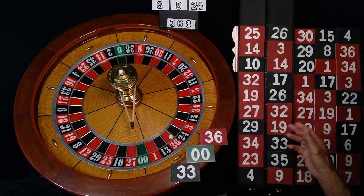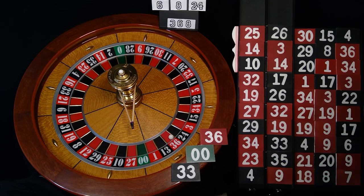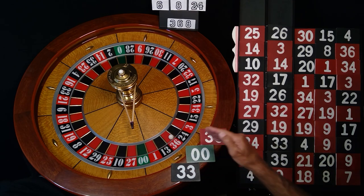What did I get? I got 3 real jumpers and 5 missed by ones. So that's pretty good. Considering I've been rolling from the same spot every time.